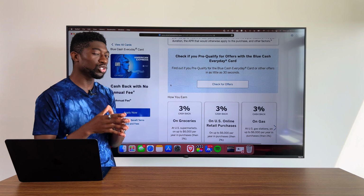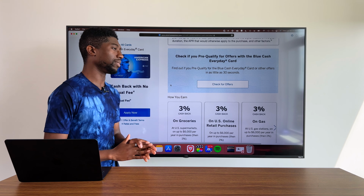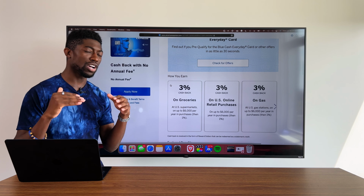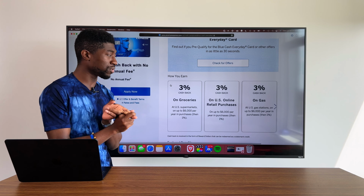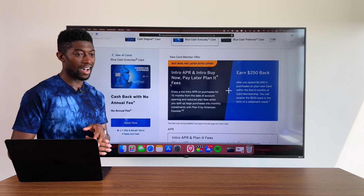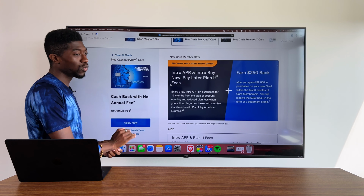I would say for an entry-level American Express card, this is pretty good, especially once you look at these benefits here. Like I said before, I think the essentials for what people need right now are groceries and gas, and getting 3% cash back on both those categories is fantastic, especially with this intro bonus as well. I would say this card is a no-brainer with no annual fee once again.